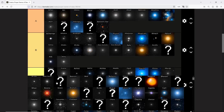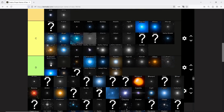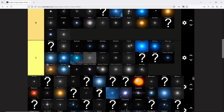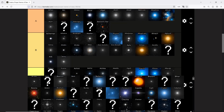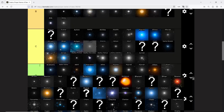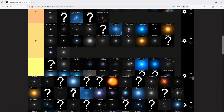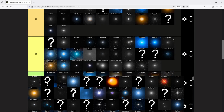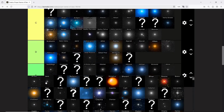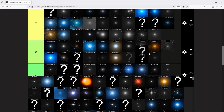Baton Kaitos. I think because of how long it is, it goes here. Batsu, weird name for a star. Bmim. C. It can go there. Bade. That is a weird set of letters to put together. Maybe it's Bade. I don't know. Bead. It's not great. Belel. It can also go there, I think.